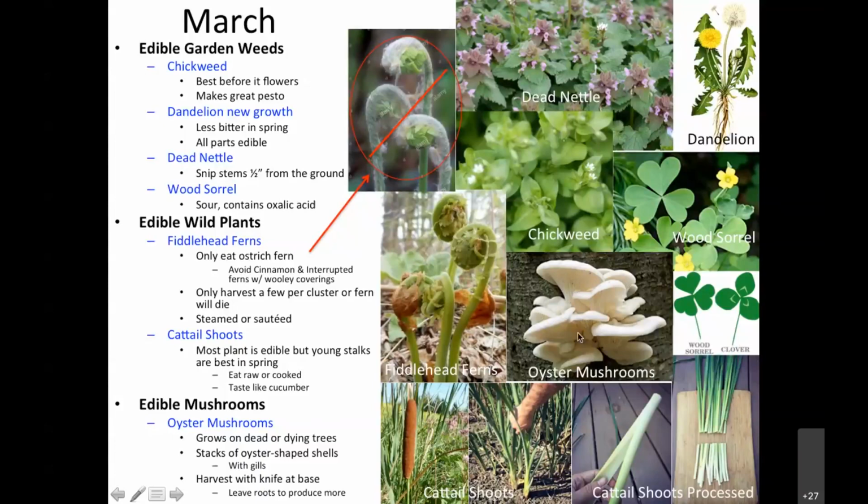But definitely make sure to take a picture and post it on Facebook just to get confirmation, if it's your first time identifying oyster mushrooms. You can harvest it, but then take a picture and post it. You definitely want to cut these at the base with a knife. You don't just want to rip them out, because that way they can regrow. They'll keep regrowing better if you use a knife to cut them off. All right, so that's March.